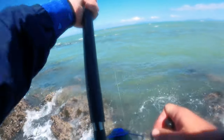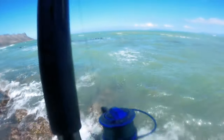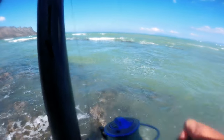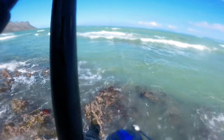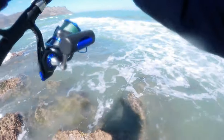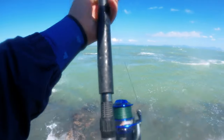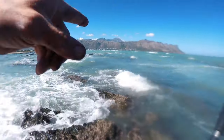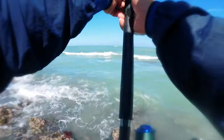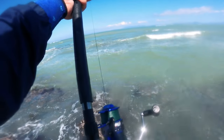Too short, boys, too short. Oh, I'm stuck. Stuck on a reef. Got stuck on a reef. I'm all the way there, guys, in the beginning. Now I'm all the way here. Got a fish on, got stuck on the reefs. Not good.